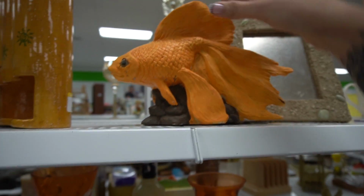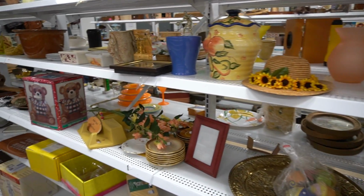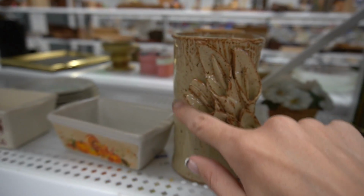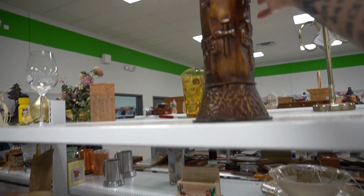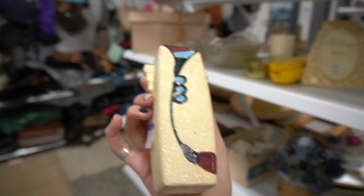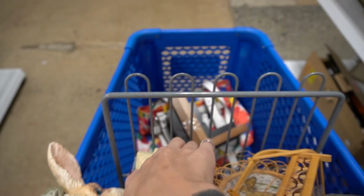I liked this piece as well, but this was just a hobbyist painted piece. There's that vase still that has the giant crack on it. I liked the calla lilies on this vase, but unfortunately it was damaged. That kind of reminded me of trench art, but it was not trench art. And here we've got a vase, and I like the lines of it. I almost wonder if somebody added the paint after the fact, but the lines of the vase I like, so I decided to put that in my cart.